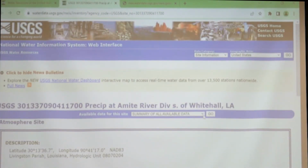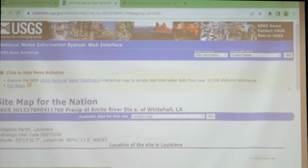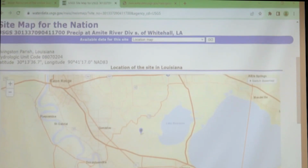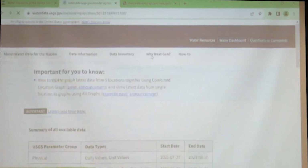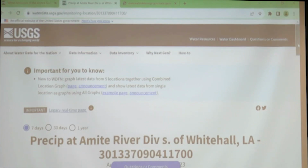Here, you want to see it? Location. There, and there's your longitude, latitude. So here's how they present their data. Oh, here, I'll do the historical. So that must be the Blind River right to the right that's blowing. Yeah, and that's the diversion channel all the way to Lake Maurepas.